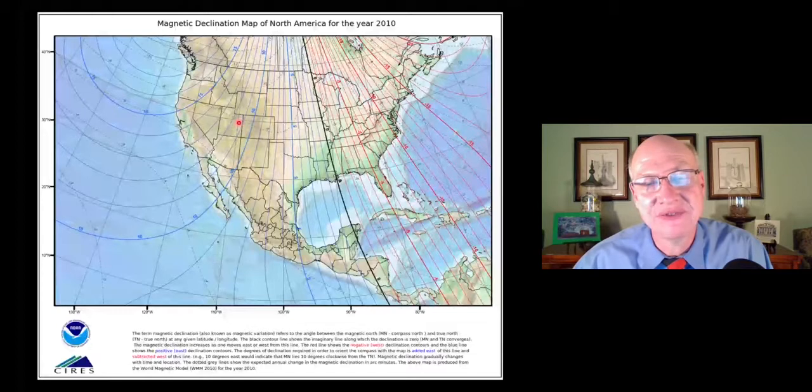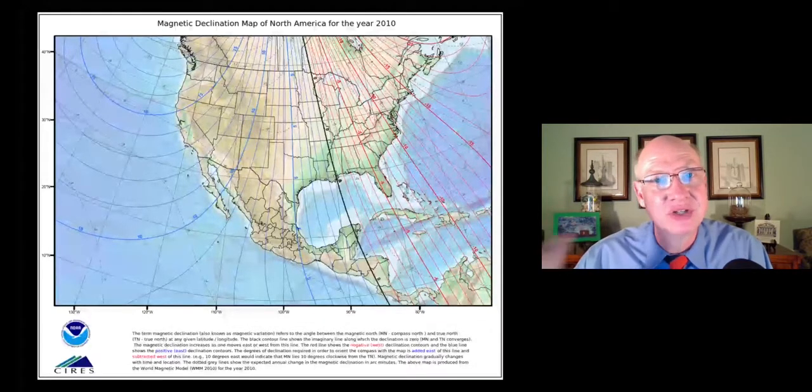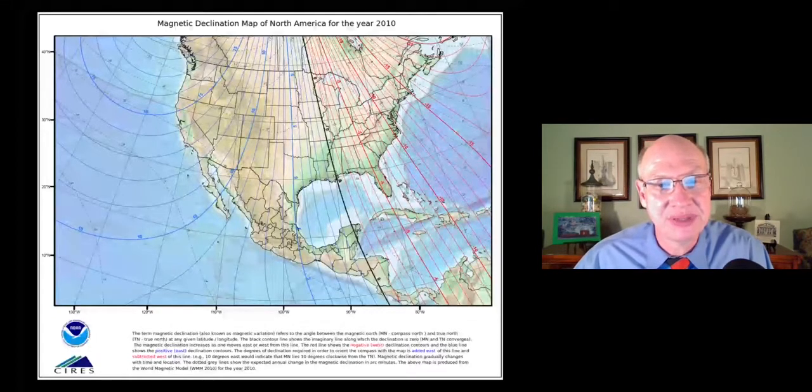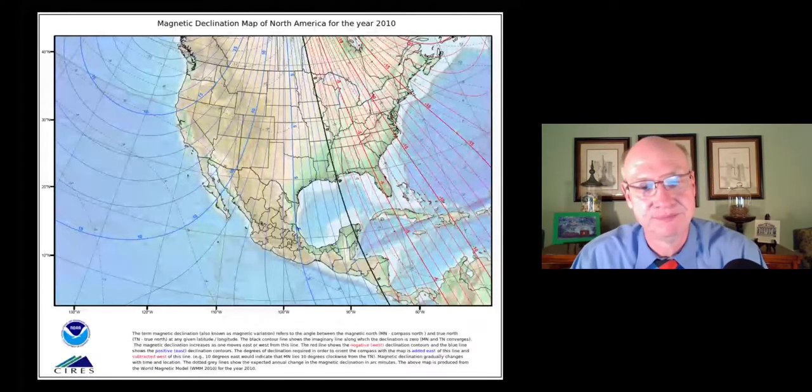In the western half of the United States, the situation is reversed. The magnetic pole appears to the right or east of the true geographic pole. So, for example, in central New Mexico down here, the correction is about 9 degrees in the opposite direction.